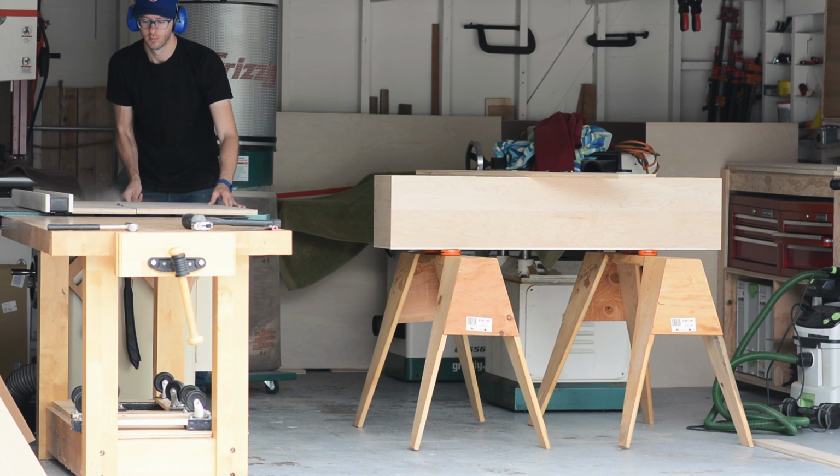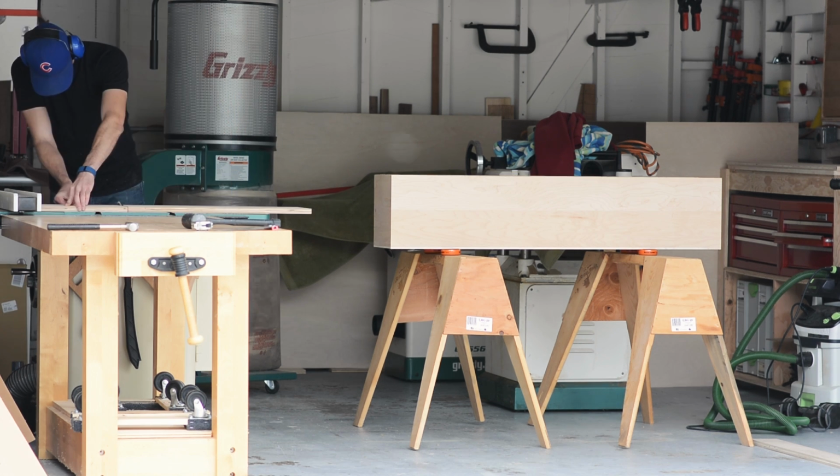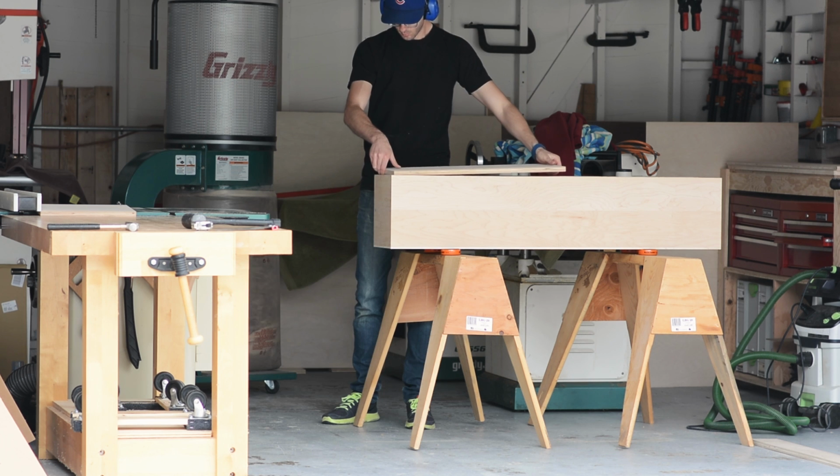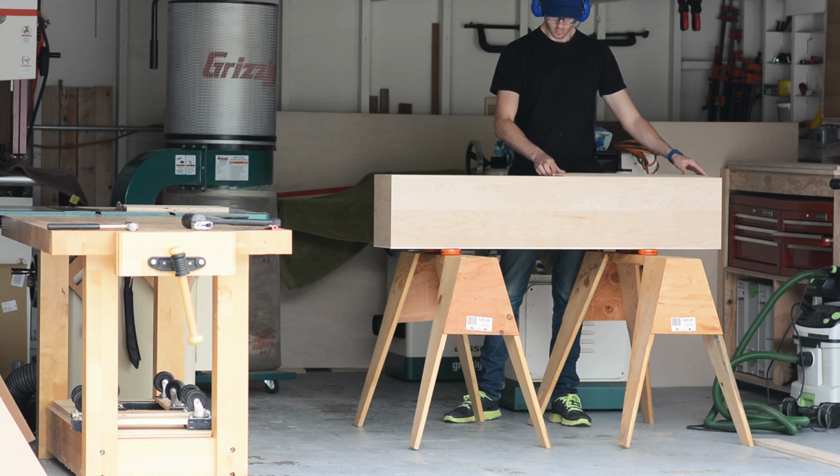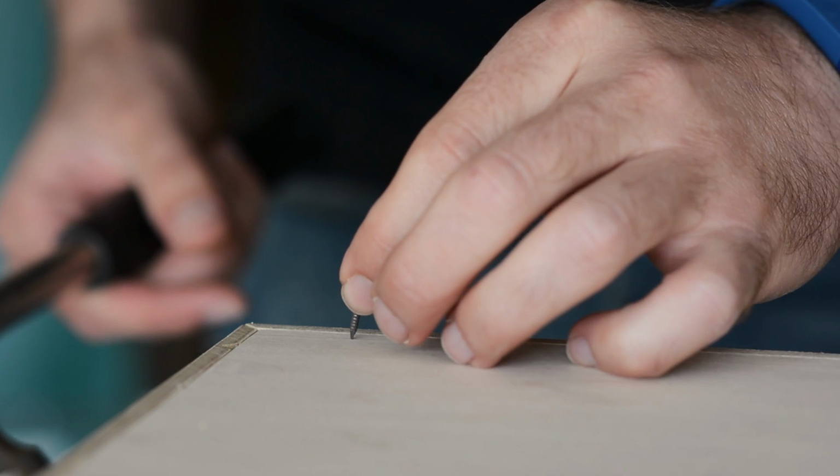Now with the cabinet complete, I cut and attached the back panel. I actually used 2 pieces for the back panel because I didn't have one piece that was long enough. You can't tell from the front though, A, because there will be doors, and B, because they meet behind the vertical partition.